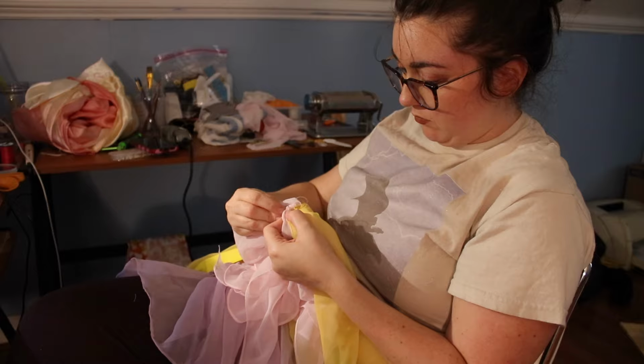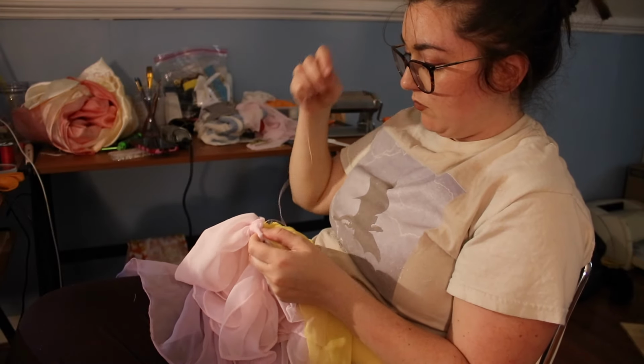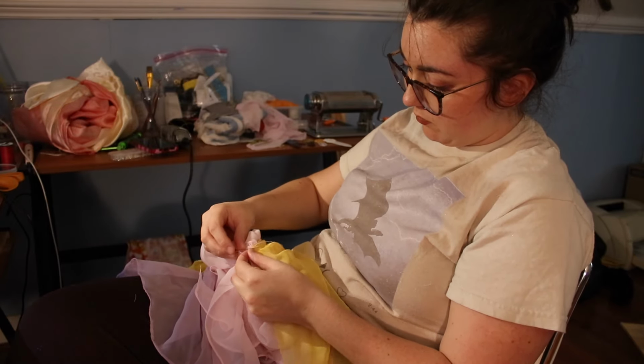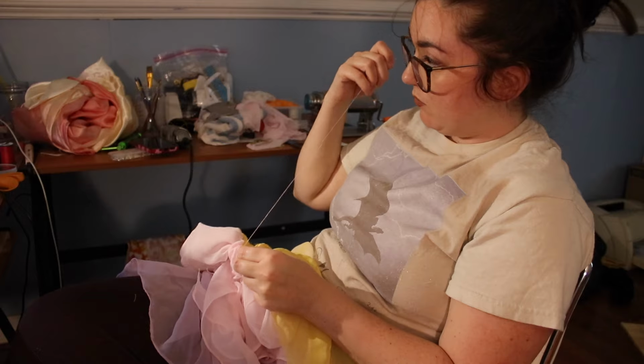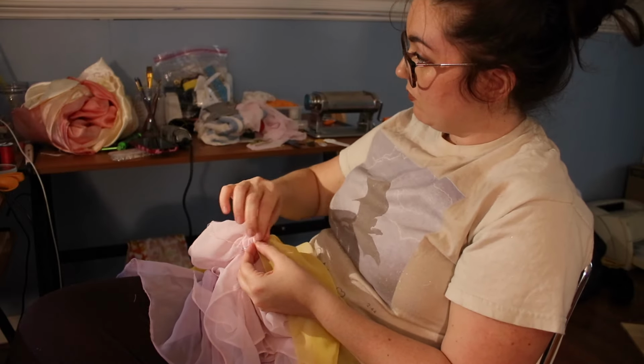At this point, I really still had no idea what I was going to be doing with that organza material. But what I ended up doing was making a small bow to sew on the back, and then I used the rest of the material, as I said, as a shawl to drape over my arms. And here, my friends, is the final reveal.